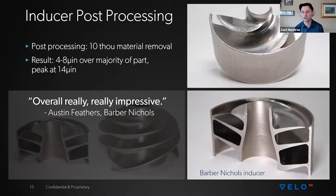In terms of manufacturability, a shrouded inducer would be fairly painful to make with traditional manufacturing. But with Velo's support-free technology, this is something that we printed without any internal supports, and kind of as you see it here on the bottom right. This part, just for context, is about a 4-inch diameter on the shroud. So it's a reasonably sized inducer.